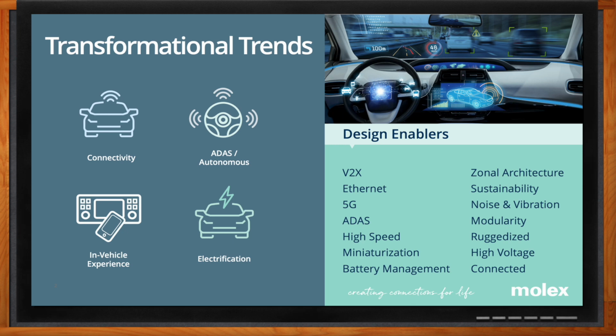If you think about your car today that has features like adaptive cruise control, blind spot monitoring, all those types of features are the building blocks to the fully autonomous vehicle of the future. The other thing to note is the in-vehicle experience. We're used to high-definition video screens, good sound quality, all those things, and we have a host of products that enable that in-vehicle experience for the end user. And then electrification is one of the factors that's driving most of the other changes. It's in the news. All the OEMs are really pushing electrification in their electric vehicle packages.